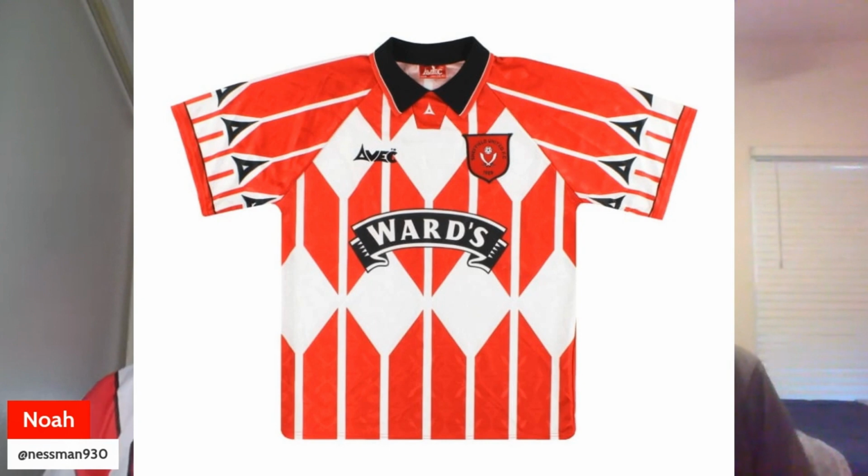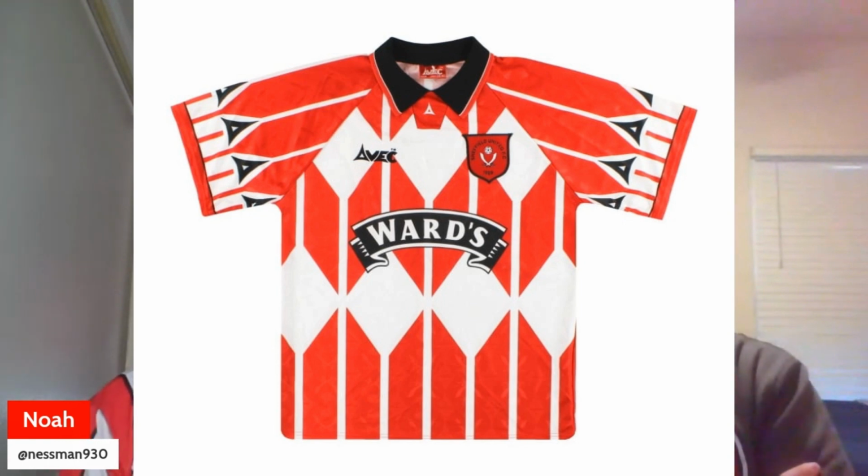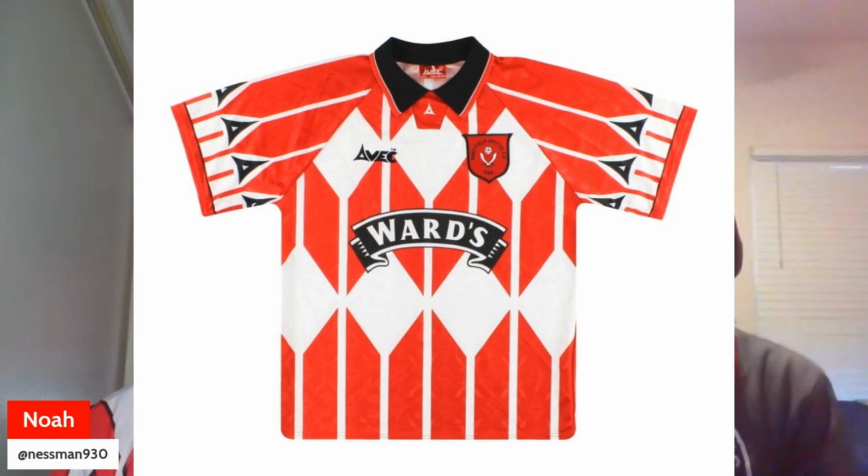So getting into that diamond kit, oh boy. This is a thing. This is a kit, Chad, where you either love it or you hate it. There's no two ways about it. I actually do kind of like the badge. It's interesting to see on that red background there. But at the same time, the diamonds don't do it for me, man.